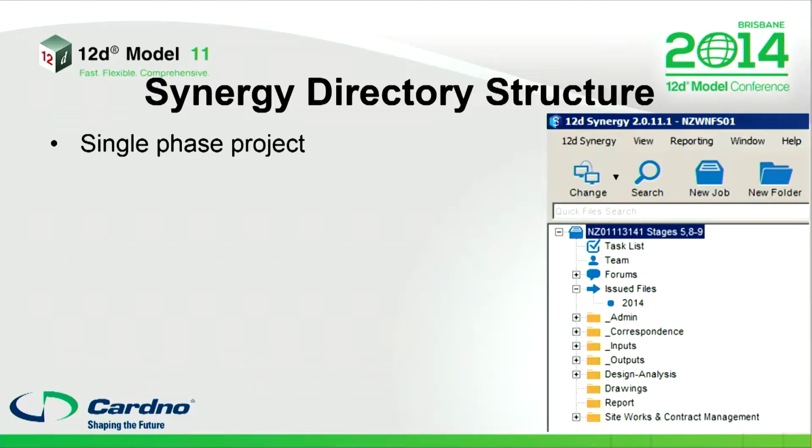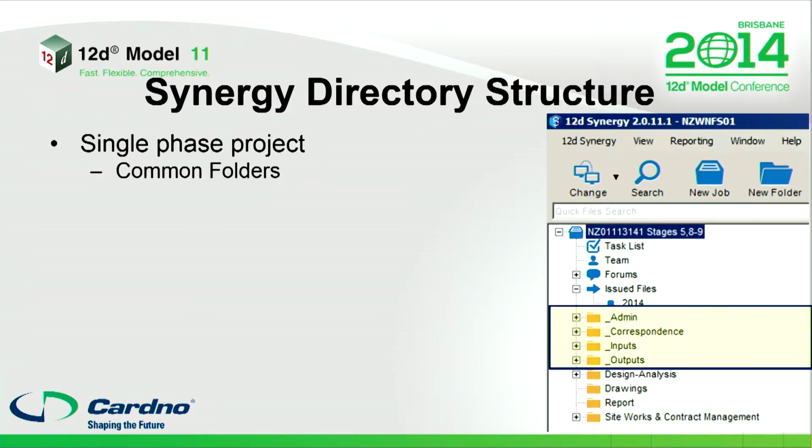So just about a directory structure, we break our structure into our job phases into a couple of components. Obviously a single phase project, you have your task lists, your teams, your forums, your issued files, and your common folders, the ones there in yellow. Your admin, correspondence, inputs and outputs.